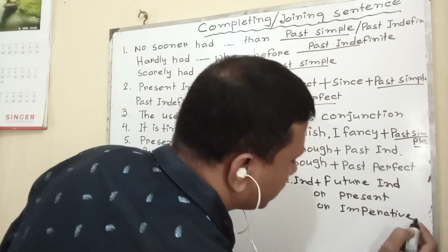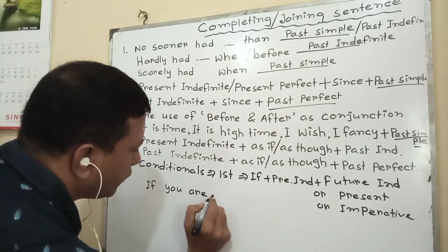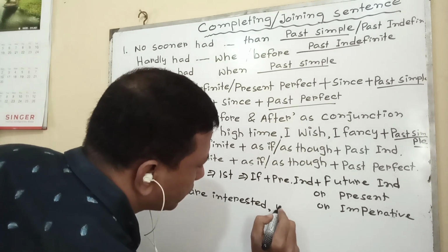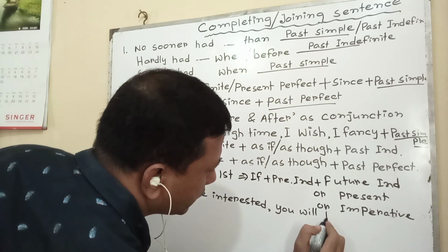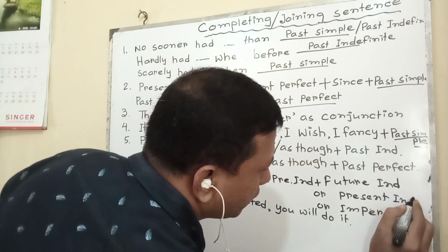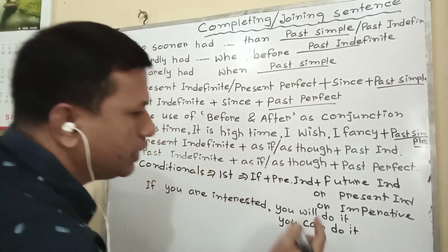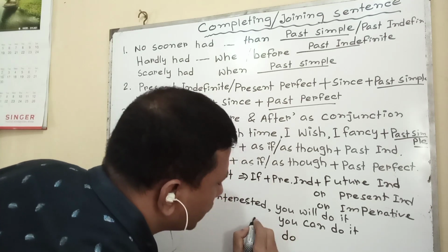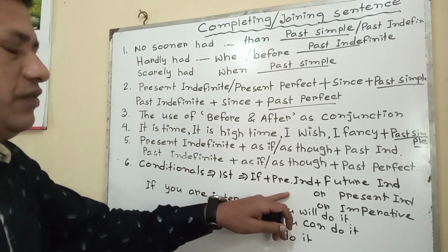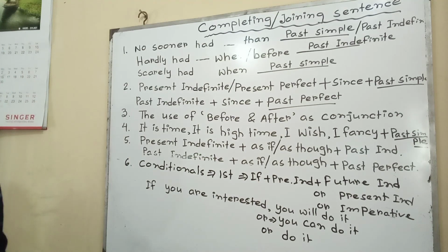Imperative. If I give an example: if you are interested, you will do it. If you are interested, you will do it. Or present indefinite, I have written here that present indefinite can also be used: you can do it. Again, if you give an imperative sentence: do it. In this way you can complete, no problem. That means the main structure is If plus present indefinite or present simple plus future indefinite or present indefinite or imperative sentence. In this way, first conditionals.